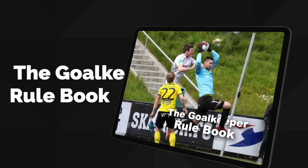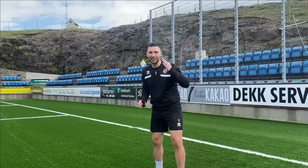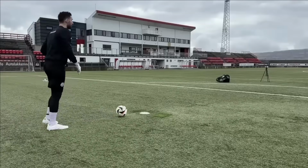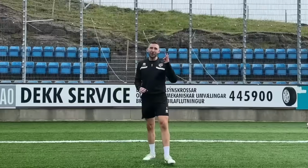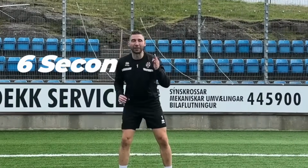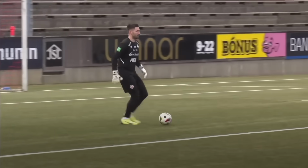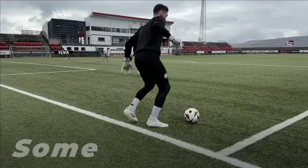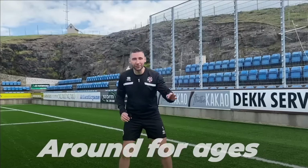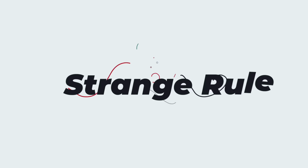When was the last time you actually read the Goalkeeper rulebook? Never? Good. Then you're like 99% of us. But here's the thing. Most goalkeepers break at least one rule every single game without even realizing it. And no, I'm not talking about the 6-second rule or the classic back pass. I mean the weird ones, the bizarre ones, the rules so strangely specific, they even catch pro goalkeepers off guard. Some are brand new, some have been around for years, but all of them could cost you a goal, a booking, or worse, the game.